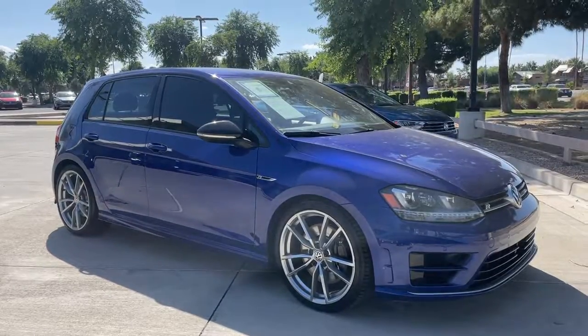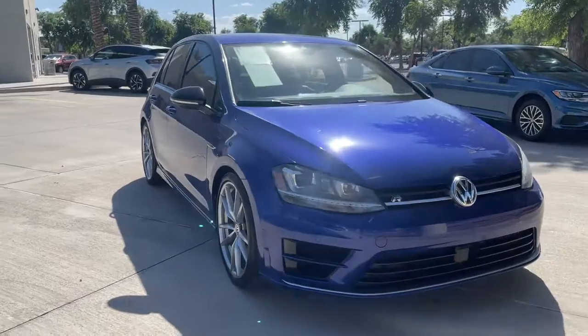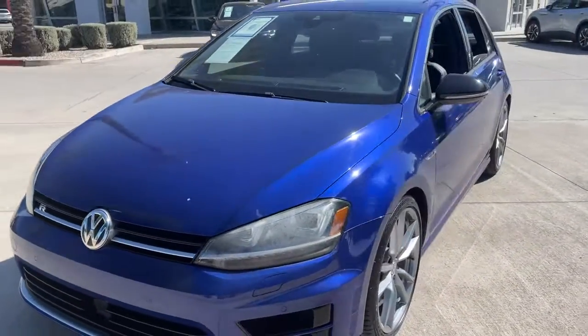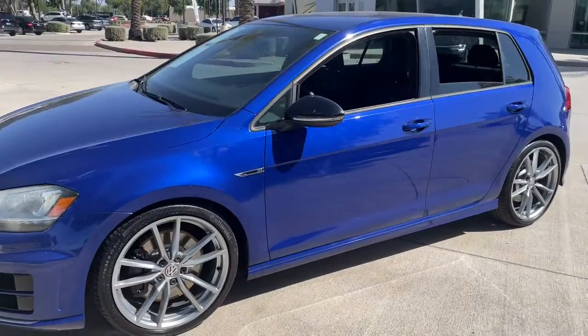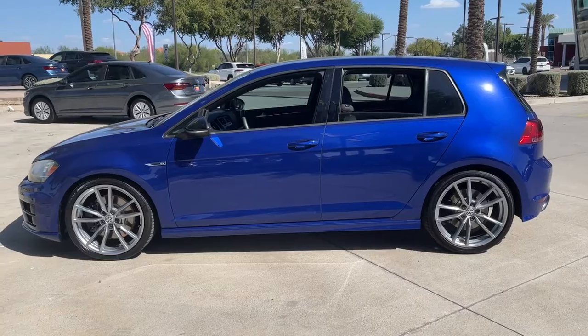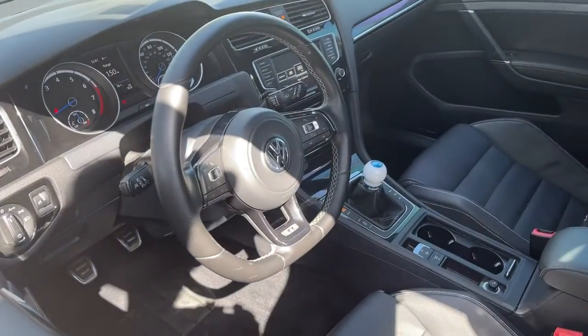Check out this 2017 Volkswagen Golf R. This vehicle still has fewer than 50,000 miles on the clock, so it won't last long. Here's a high-performance Golf R, the ultimate hot hatch with polite family manners. This sport compact delivers effortless adrenaline while meeting the demands of everyday life in quiet, understated style.